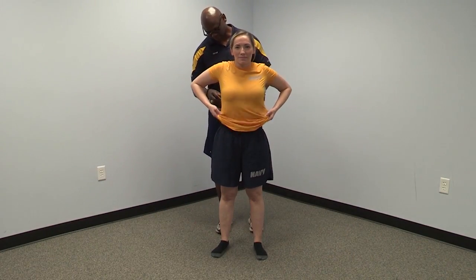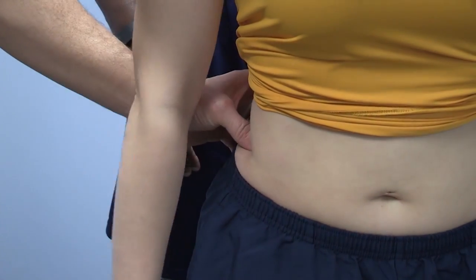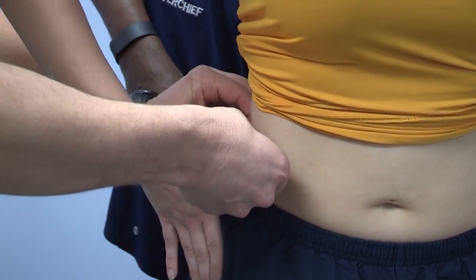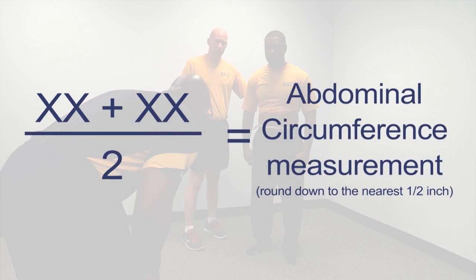The sailor will remain stationary while the CFL conducts the measurement by initially moving around the sailor to place the tape in a horizontal plane around the abdomen. The CFL will ensure the tape is parallel to the floor at the level of the landmark, is snug, but does not compress the bare skin. Upon exhale, the CFL will take the measurement at the end of the sailor's normal respiration. The CFL will take the circumference measurement 2 times and record rounding down to the nearest half inch. If one of the 2 measurements differs by more than 1 inch, the CFL will take an additional measurement and compute a mathematical average of the two closest measurements to the nearest half inch and record this value as the AC measurement.